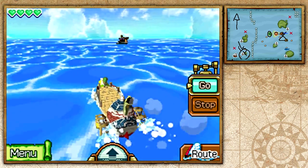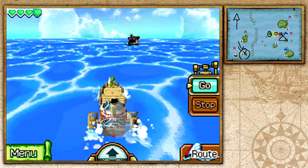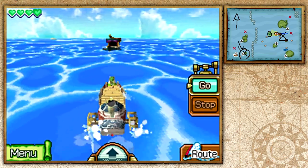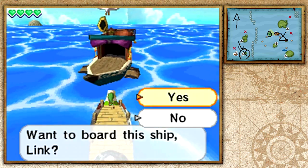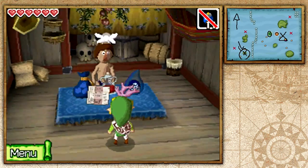And once we get the salvage arm, we can pretty much salvage all the treasure that the X's show on our sea chart as well, which is going to be pretty awesome. So first thing I want to do is check out Beetle and see if he has anything important for us. So let's check it out.